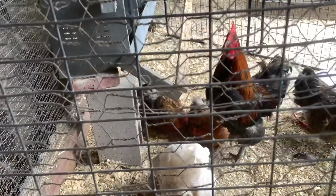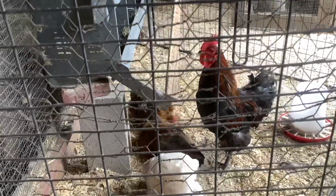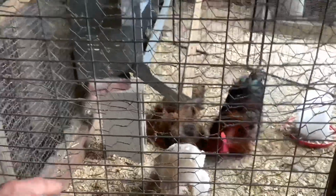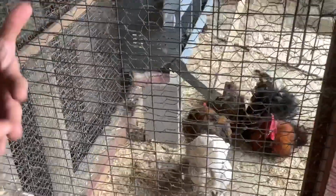And Jack wants you to know that he is there. So that's Jack. He is our Java rooster. And then you'll see the other ladies next to him, and everyone is dust bathing. That's a really important thing to notice because chickens are actually really good at taking care of parasites on their own. And they dust bathe to take care of those parasites and to keep their bodies mite-free and lice-free.